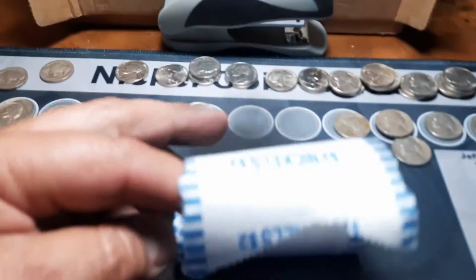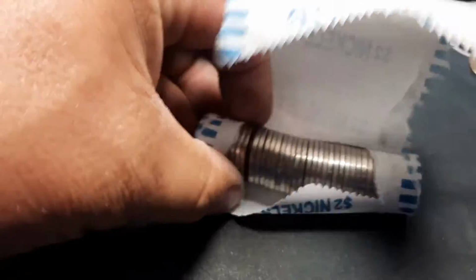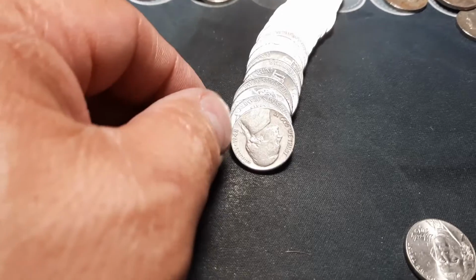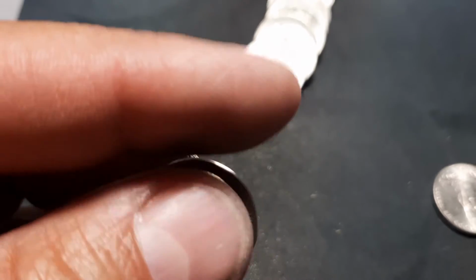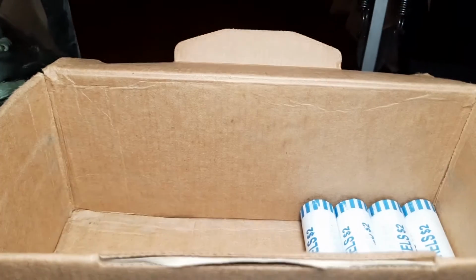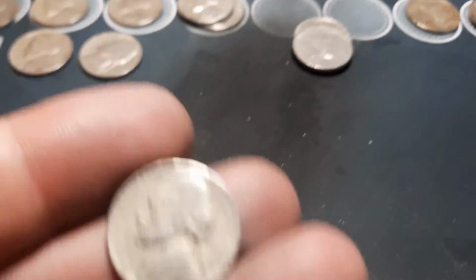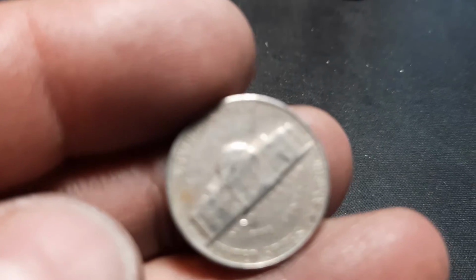Roll 42. And again, penny number 4. They're killing me. Roll 43. And 40s nickel number 2 of box 2 will be a 1948 out of Philly. Roll 46. And 50s nickel number 4 of box 2. It will be another 59 out of Denver.